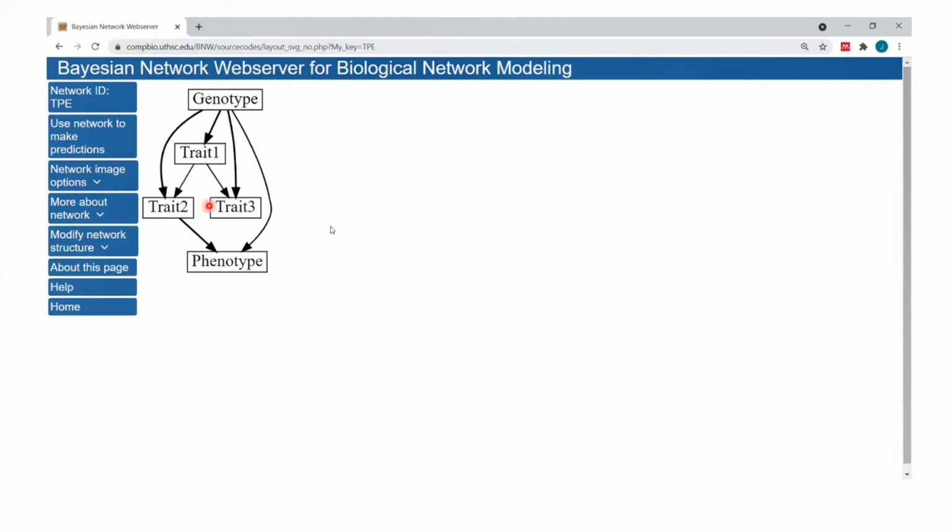And so this is the model that BMW has learned for that file that we uploaded, for that data set. A couple of things we can learn from this model: the intermediate trait that most directly impacted the phenotype here was trait 2, so we get this arrow going directly from trait 2 to the phenotype. Also, we see that trait 1 influences those other 2 intermediate traits, based on the data that we loaded. And so at this point, we can go and use this model to make predictions.